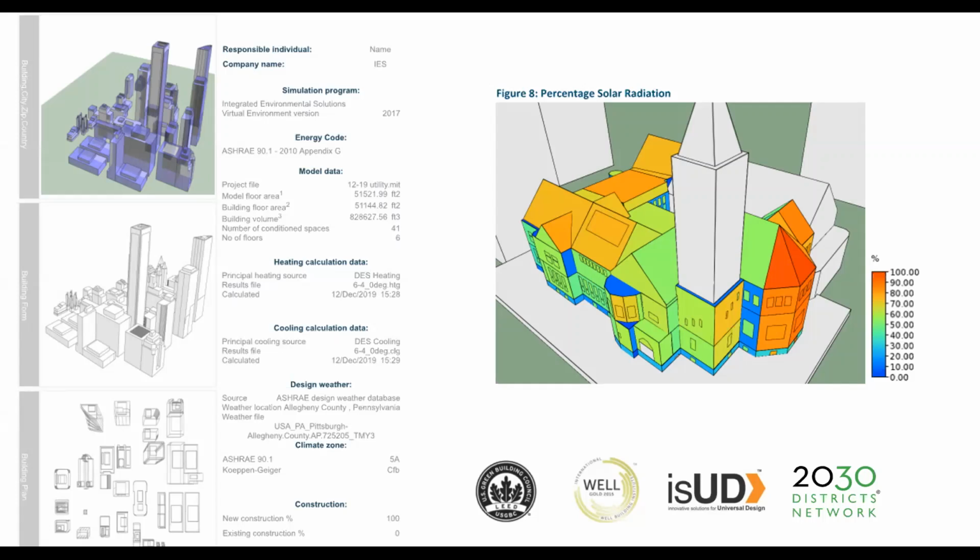So we kept running the energy model with different scenarios and eventually came to the conclusion that we needed to insulate the walls. And that was difficult because it was a historic building. So we did not want to insulate the exterior, so we ended up finding a product that we could use on the interior, and I'll show you that when we get into the inside.